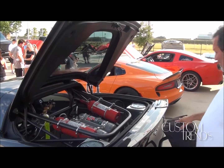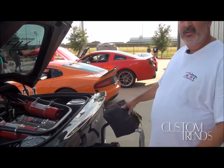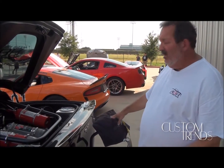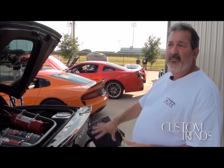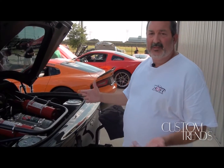Secondly, we have the parachutes. We have one parachute on here now. I'm actually going to add another parachute to it in the next week or two. And when I go race in October, we'll have two parachutes. And we'll have them actuated on the steering wheel with two little red buttons. Left chute, right chute, pretty simple.